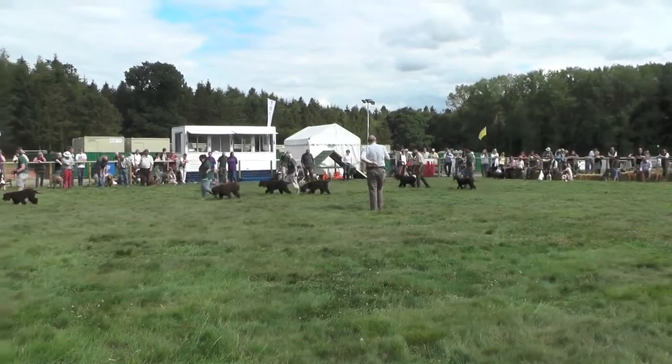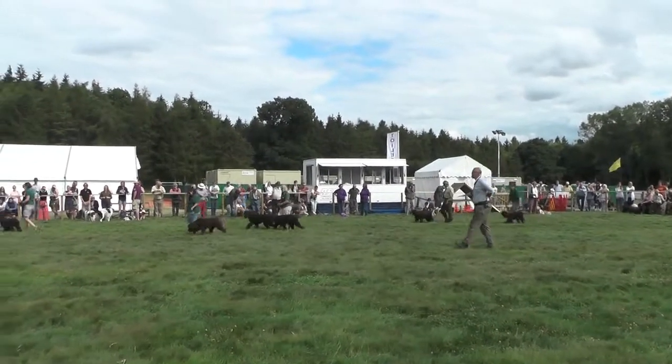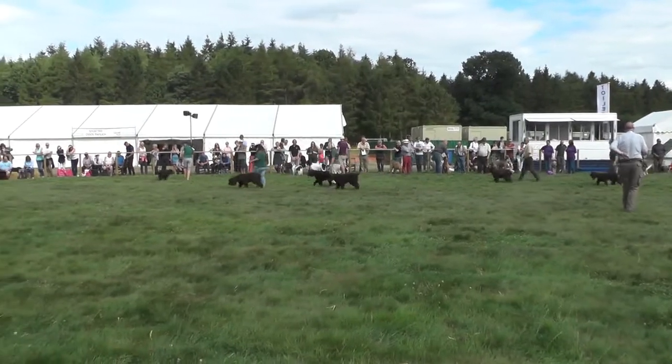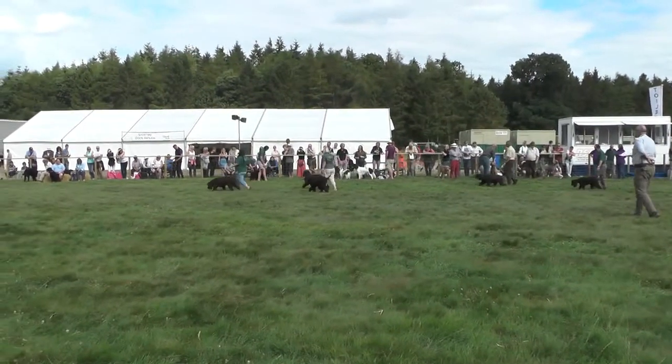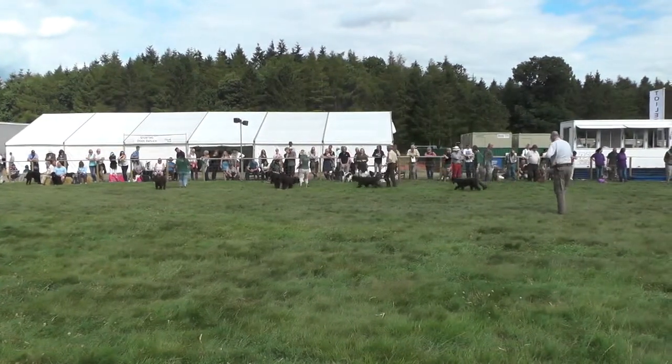A lot of people think that they all look the same, but if you take a close look as they come round, there are definite differences in appearance, in terms of size, coat type, head size, but they are very, very similar. Our most affectionate and loving dog.